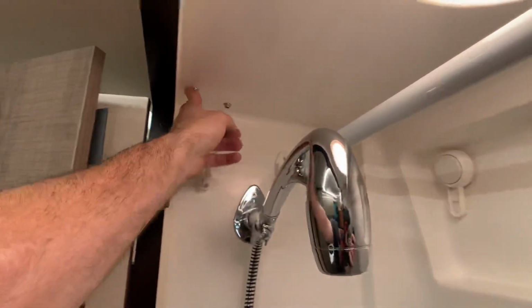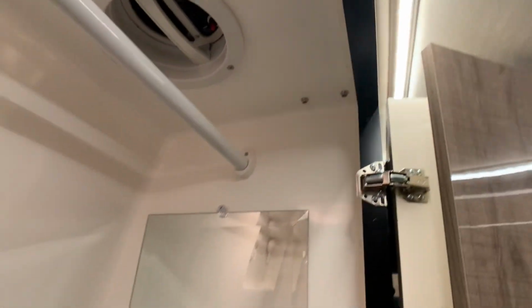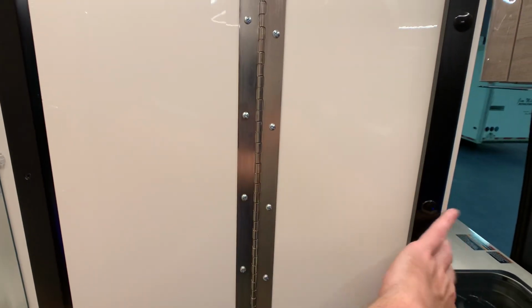There's a button here, button here. There's a few more buttons. I'll show you. There's a button right there. So a curtain buttons up here, so obviously you won't get water into the living area. So, mirror too. And there you go. Piano hinge door, which is nice.